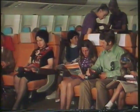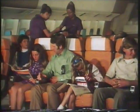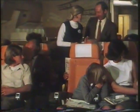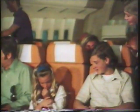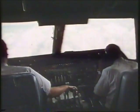Ten abreast seating gives an economic plus by providing accommodations for 400 passengers. The cabin, nearly 20 feet wide, is 60% wider than Court Line's present jets. And the cabin height of nearly 8 feet gives an additional feeling of spaciousness. The flight station provides a panoramic view and comfortable working space for the crew, with controls and instruments at carefully selected locations.